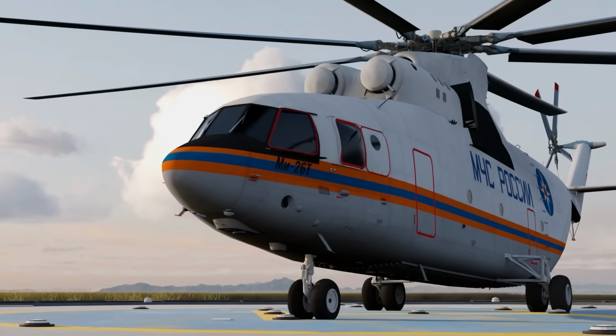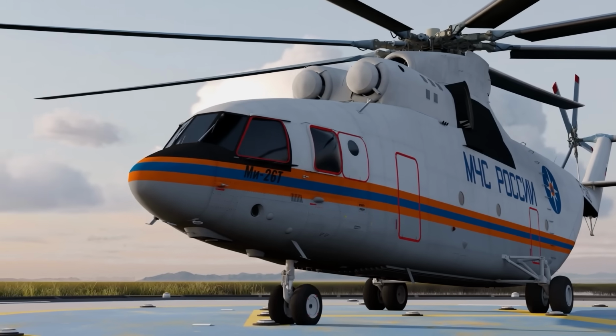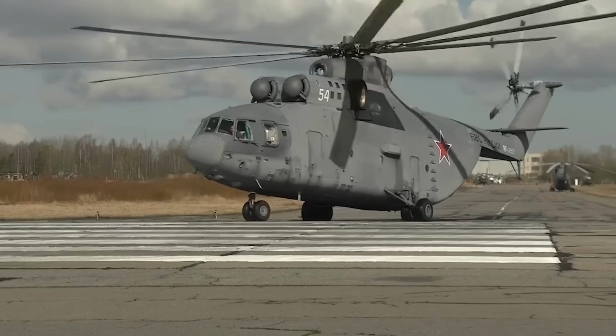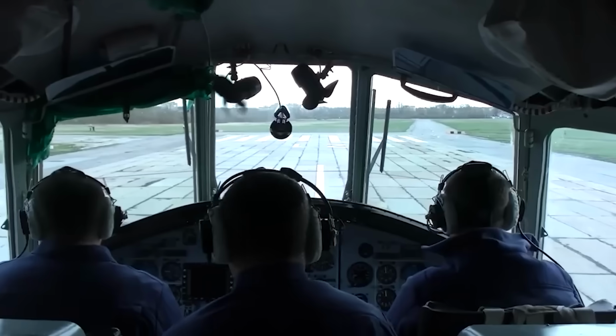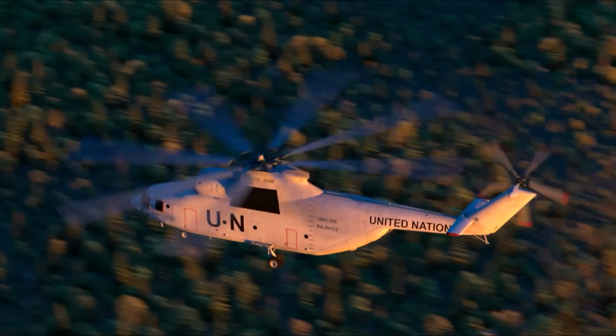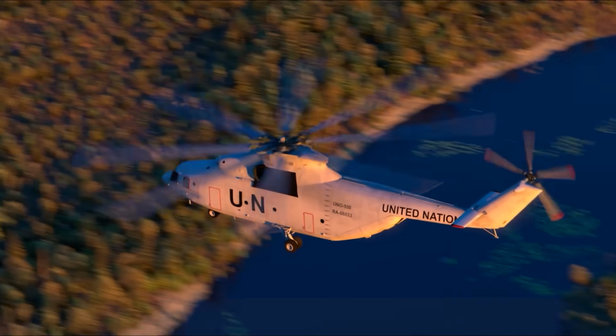The Mi-26 may be not as good looking as a Black Hawk, as fast as the Apache, or as armed to the teeth like the Ka-52, but this humble big guy is definitely one of the largest and greatest feats of modern engineering and helicopters that have saved many lives over many years in both civilian and military applications.